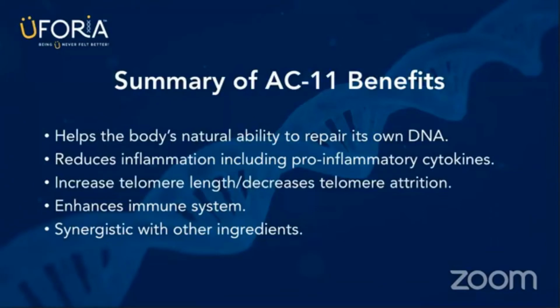There are 8 patents that protect our product, AC-11, and they can be viewed again on our website at optigenex.com. That's OPTIGENEX.com. And again, we're the only natural compound that repairs DNA and also lengthens telomeres. And I think that's very important in the overall scheme of cellular health and longevity and to combat age-onset disease.